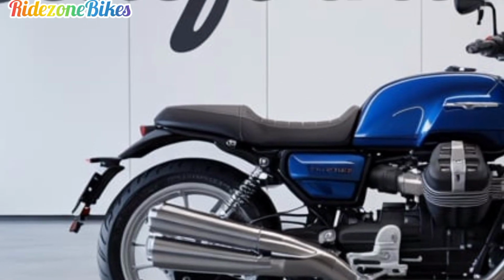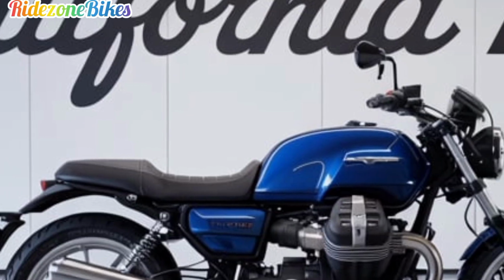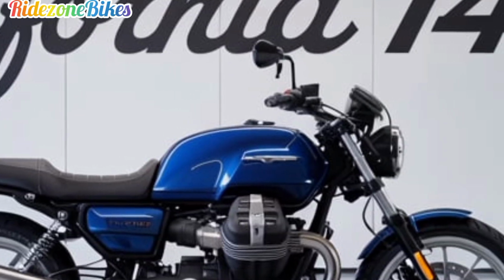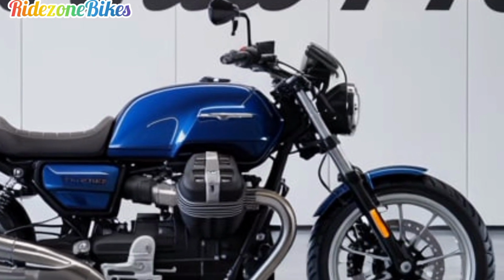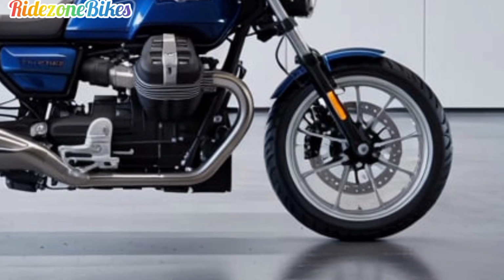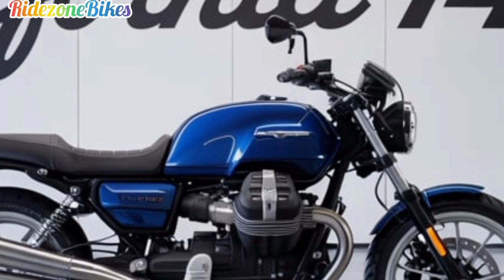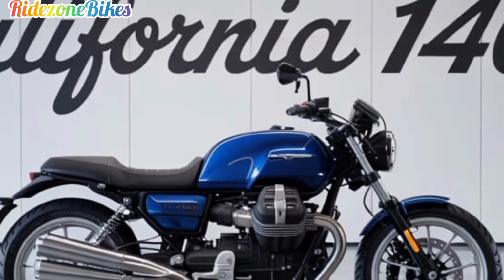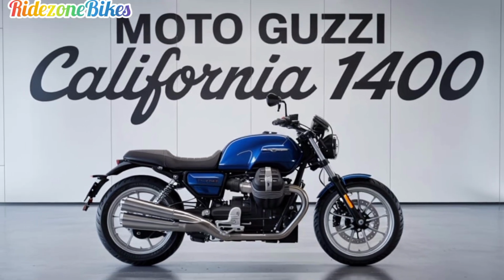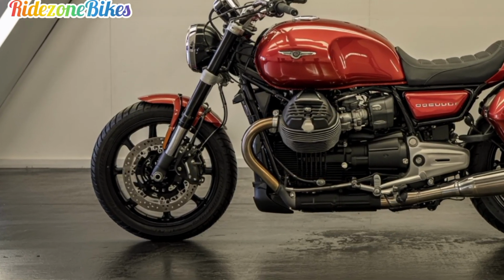Today, we're diving into a machine that blends classic Italian cruiser charm with modern engineering, the 2025 Moto Guzzi California 1400. If you've ever dreamed of cruising endless highways on a bike that looks as good parked outside a cafe in Rome as it is rolling through Route 66, then this bike just might be your next obsession. Let's get right into it.